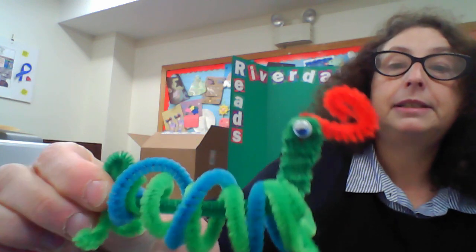Okay, so let's get started with today's craft. Since we are talking about Tales and Tales, we're going to make an animal with a tail, and this animal is a chameleon. And we will use pipe cleaners to make that chameleon. You will need pipe cleaners and googly eyes. And this is what it looks like.